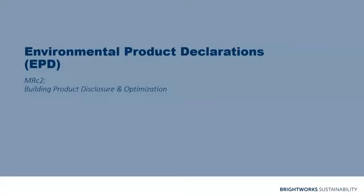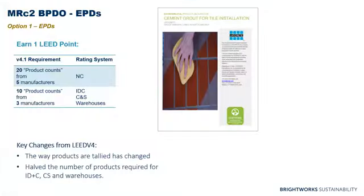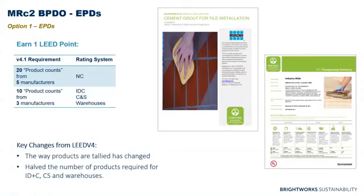Okay, so that was the building impact reduction credit. And now we're going to move on to a smaller scope, which is the Environmental Product Declaration credit, or the EPDs credit. So I talked to you a little bit about EPDs already. You'll recall they look like this for the product-specific one, because it says Latacrete here, and the type of grout it is. The industry-wide one is more generic and states a grouping of manufacturers.